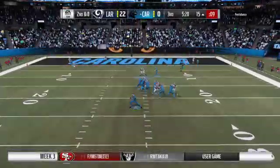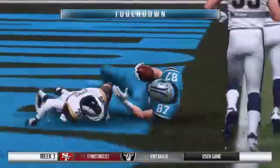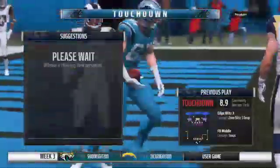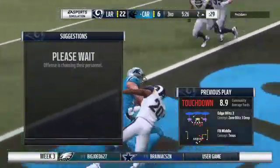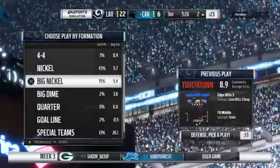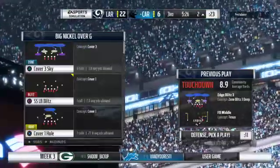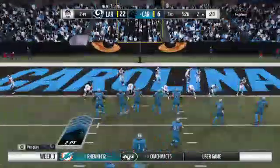Here's Newton now on second down. Being chased out left. And he's got it. Touchdown, Panthers. Austin Hooper, his first touchdown here of the new campaign. And the Panthers use the short field to their advantage as they cash in for 6. Now Newton will bring the Panthers up to go for 2.